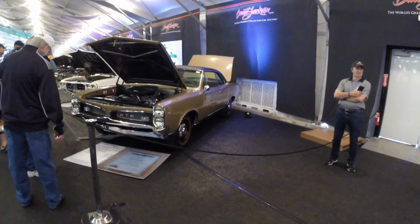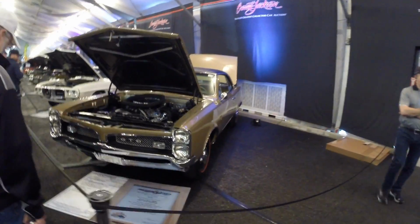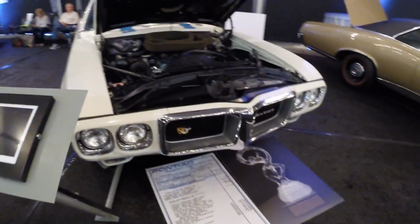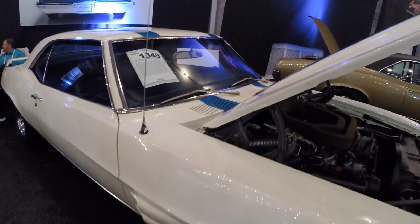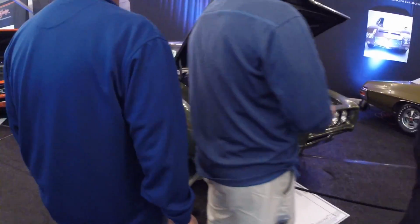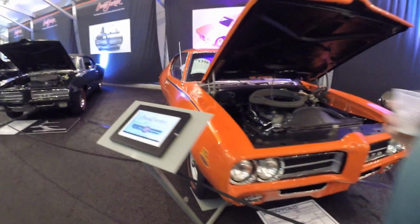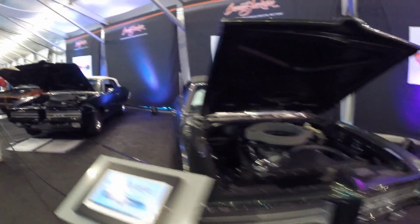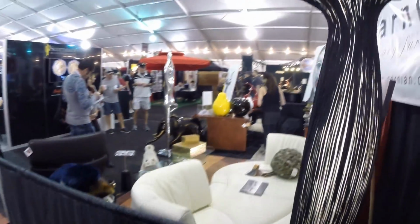Look at that. 67 GTO? Yeah. 66 or 67, but probably 67. 69 Firebird. Whole row of guys. Yeah, so this must be the Pontiac row, huh? Look at all these GTOs. So we're in the vendor section. There's just vendors.